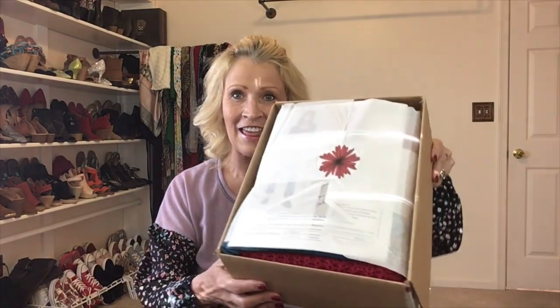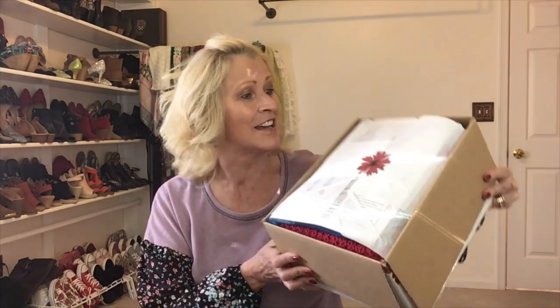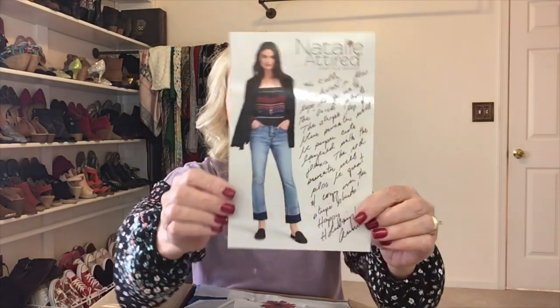And there is the inside of the box. Isn't it beautiful? It always comes wrapped so beautifully. And on the top is an invoice right here. I'm not going to look at that. There is also a note from my stylist, and this is a handwritten note. I'm going to do my best to read it.